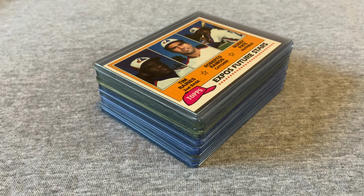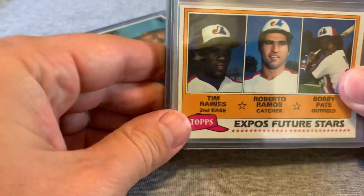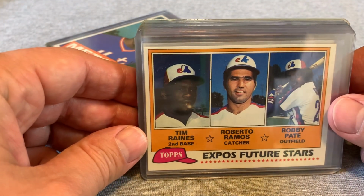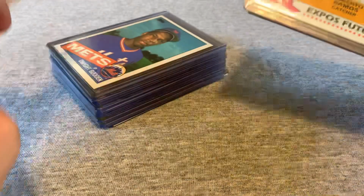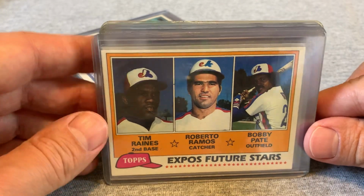So here's what I have so far, just from collecting over the years and decades. Here's a Tim Raines Hall of Famer rookie, and most of these rookies will be Hall of Famers. Some of them, as you can see here, like Dwight Gooden, are not, but they were just phenomenal in the 80s, and still some of my favorite players.